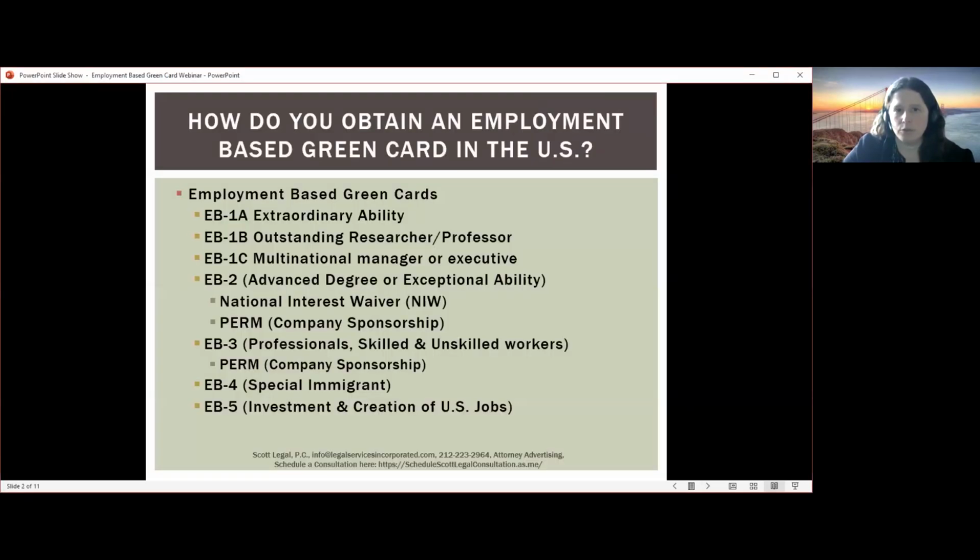All right, so how do you obtain an employment-based green card in the US? There are these categories called the EB categories, for employment-based. They cover several different options, some of which we'll go into in more depth and some of which we won't really cover today. So we'll just briefly go through them. We have the EB1A. This is for people of extraordinary ability, people who've risen to the very top of their field and can show sustained national or international acclaim.